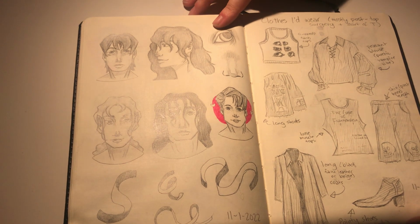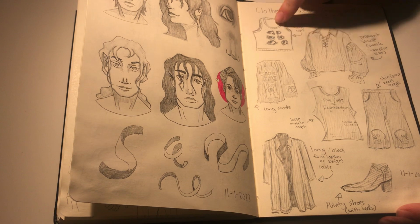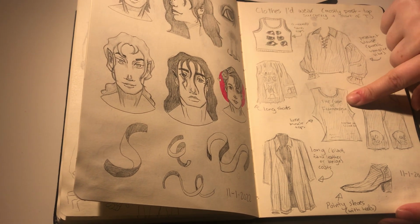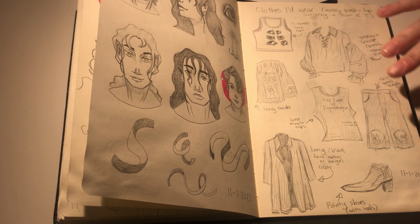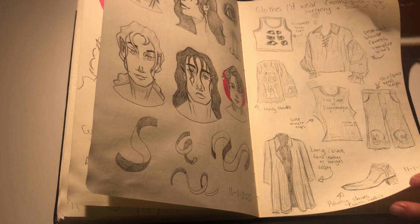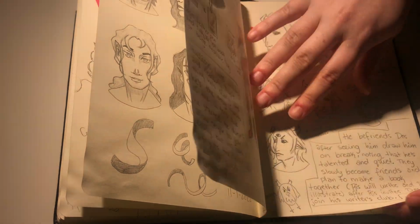Once I get a body I'm more comfortable in, mostly like top surgery and stuff, these are clothes that I would love to wear. Like muscle tees, more crop tops, shorts, different things that I just have on my Pinterest boards. So I decided I was gonna fill a spread with that, because it's fun.